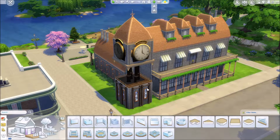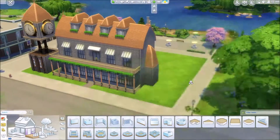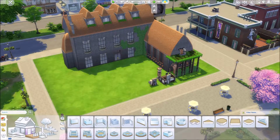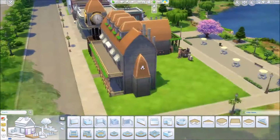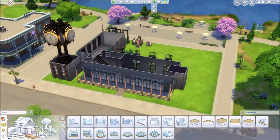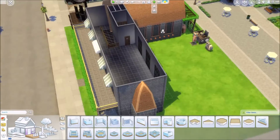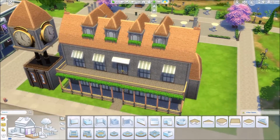So I reckon that's pretty much the outside done. I'm going to do the garden as a separate section. Outside's done, the building work of the inside is done, but I need to do all the decoration. And yeah, I'm pretty chuffed with how it's going.